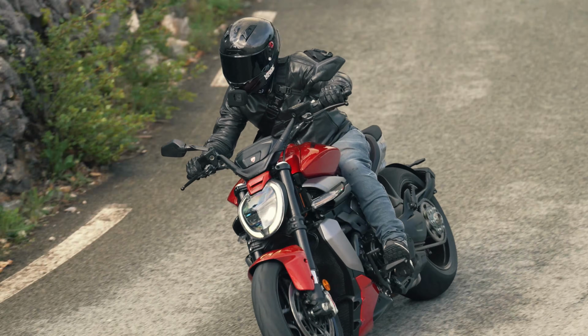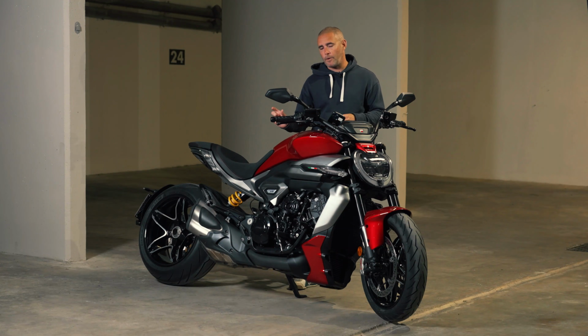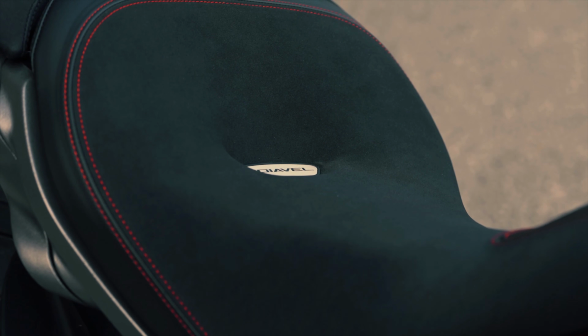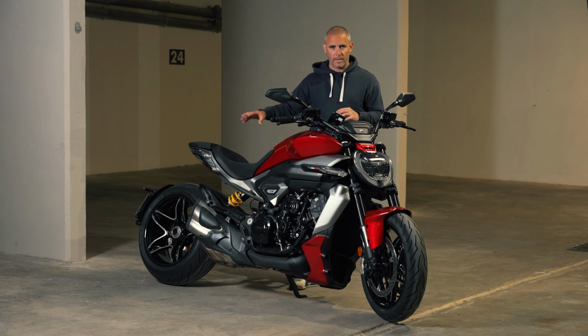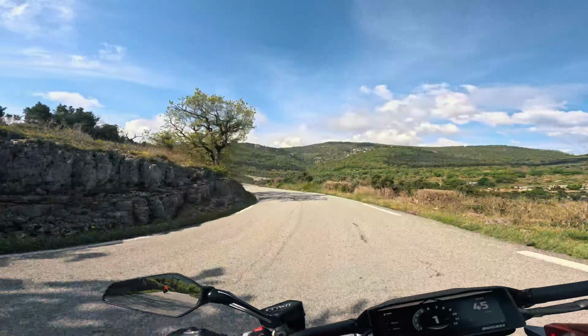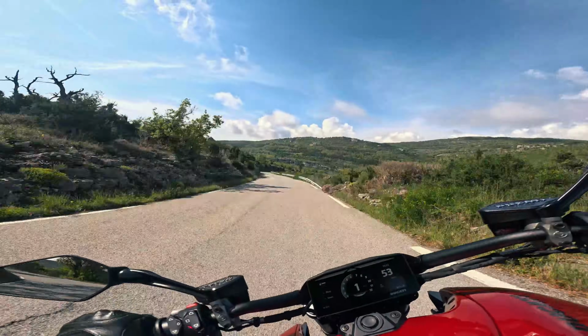Another change over and above the previous XDiavel is this has now got 5mm more travel at the rear end of the bike to make it a bit more composed, and also the rear shock settings have been completely revised on that one. We've got a bigger rider seat, so it's plusher, so it's got more foam, and we've got a larger pillion seat with a little bit more foam, but it's much more expansive, so a bit better for a pillion, because these are bikes that, despite the look of them, people do like to get the bags and the top box on the back and go for a tour on them. So that's still very much something that you can do on this one.